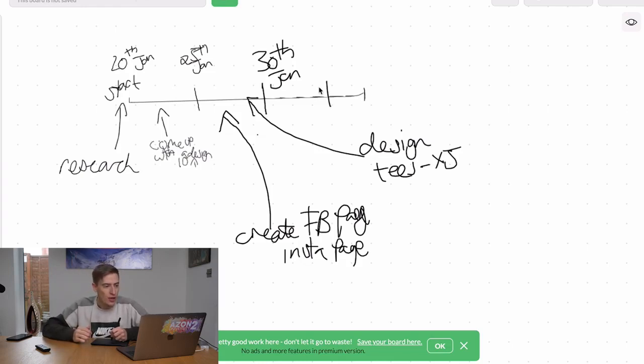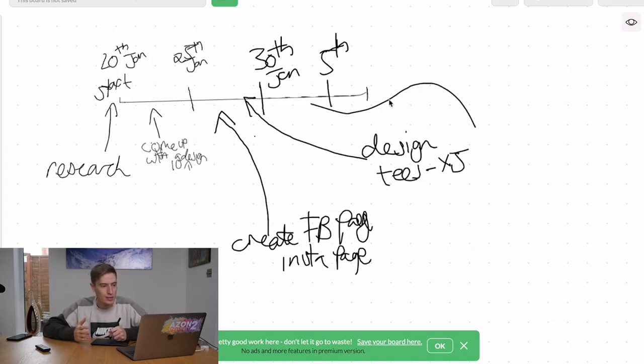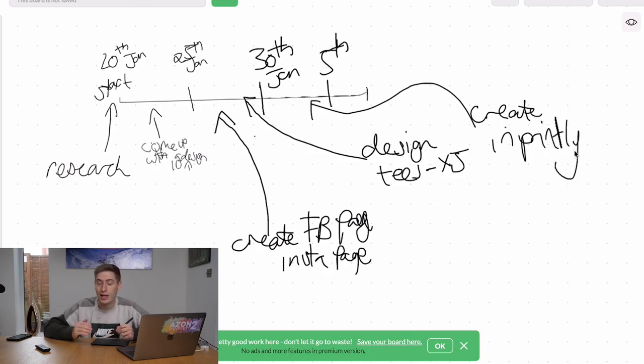Alright, so from the 30th of Jan to let's say the 5th of Feb, and also by the way, it shouldn't take this long, you can do this all in a day really. Let's do another arrow and do create in Printly. Okay, once we've created it, we can now set up ads.